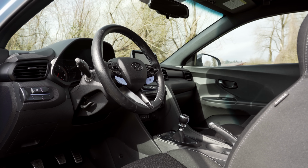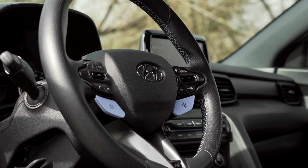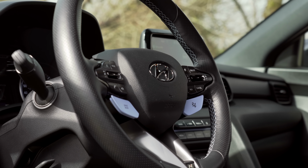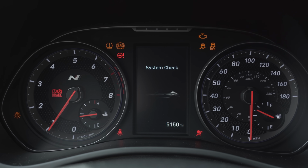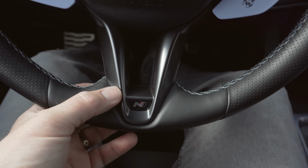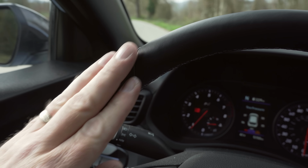The driver's position is built for business, with a leather-wrapped steering wheel featuring a couple extra buttons. What do they do? We'll get into that shortly. And exclusives continue with special seats and an upgraded gauge cluster. There's even a reminder just in case you forget. Yeah, there's also some cheap plastic, but the leather is nice.